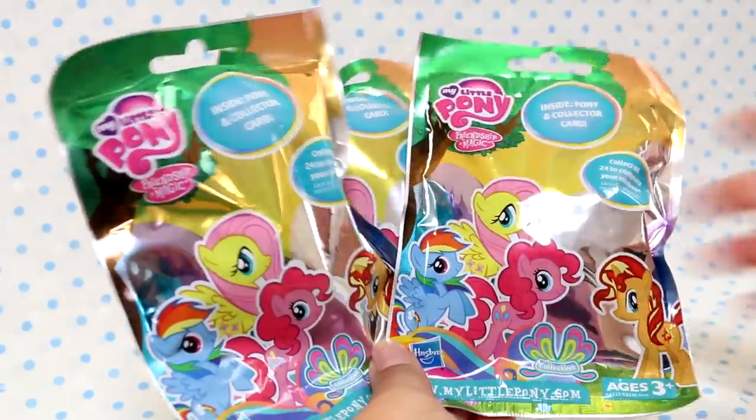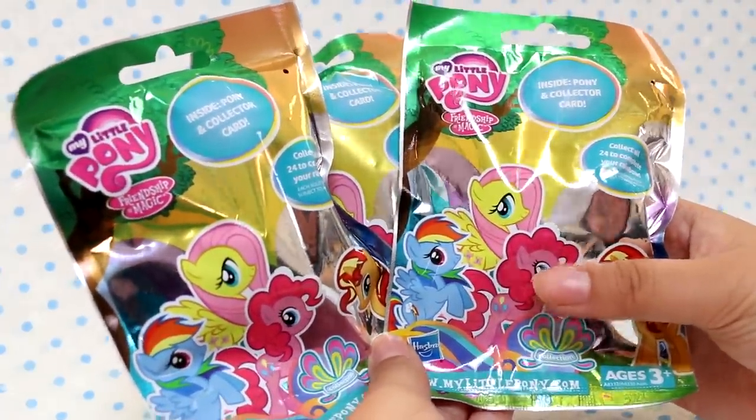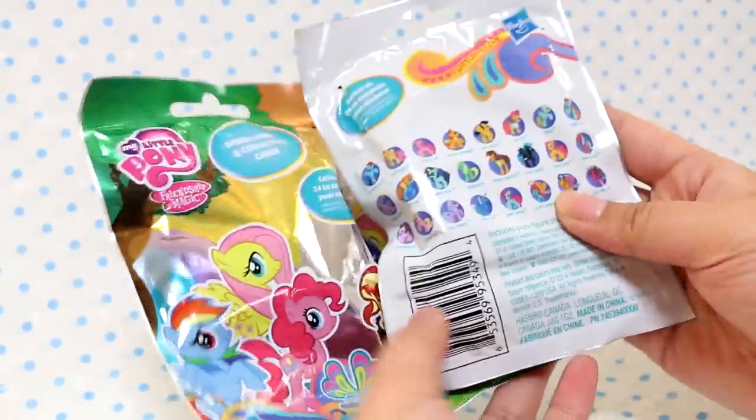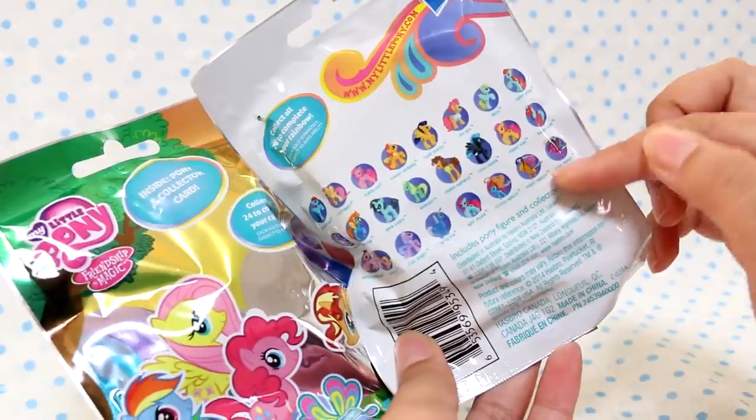Hey guys, today I'm going to be opening these My Little Pony blind bags, and I believe this is the newest wave because I think the newest wave has the Breezies in them.